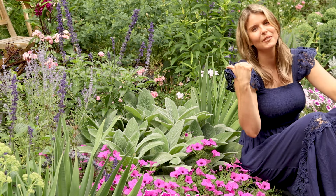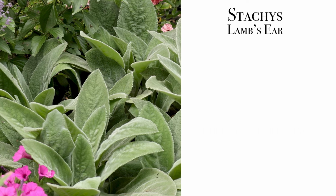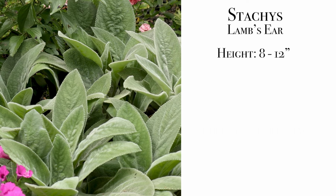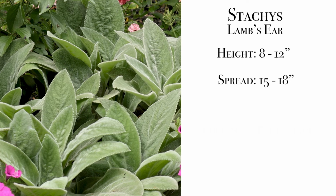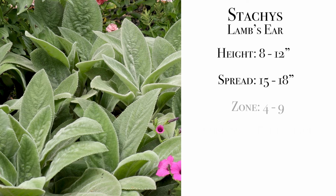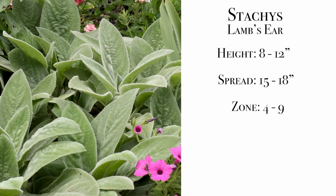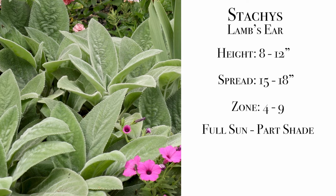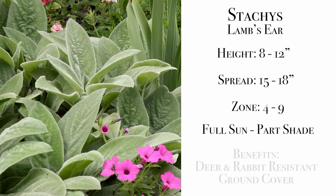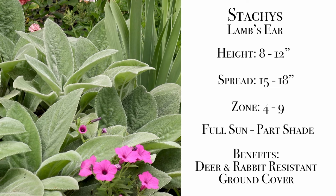So, some info on this one. And next up we have Stachys, commonly called lamb's ear for its fuzzy, fuzzy leaves. It grows about 8 to 12 inches tall, and it spreads out quite wide, 15 to 18 inches. It is a zone 4 through 9, and the exposure you want to look at is full sun to partial shade, so it can tolerate a little bit of shade. It is deer and rabbit resistant. Again, they don't like those fuzzy leaves, and it's a wonderful ground cover.